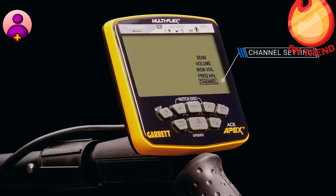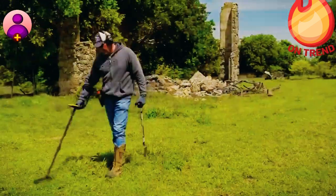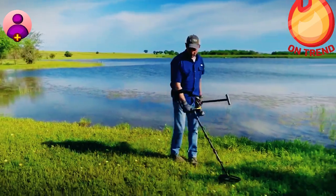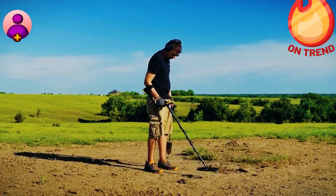The Multi-Flex multi-frequency technology equips the Apex for various detecting scenarios, from coin shooting to beach hunting, ensuring versatility and adaptability in any environment. Intuitive controls, including direct drive buttons and easy access menu adjustments, streamline operation for maximum efficiency.